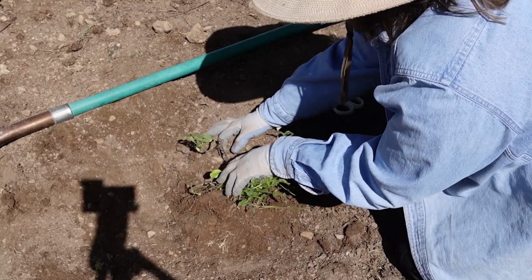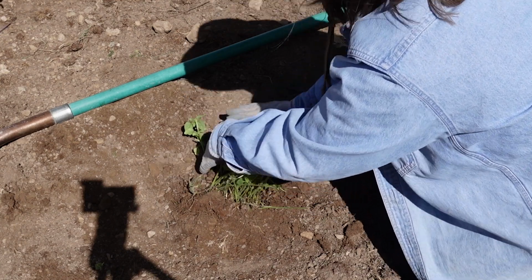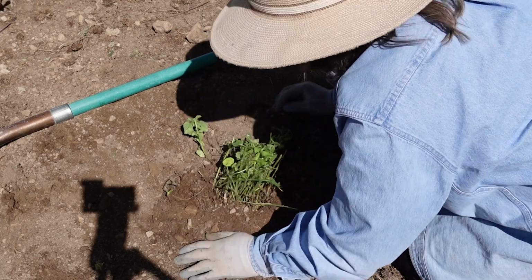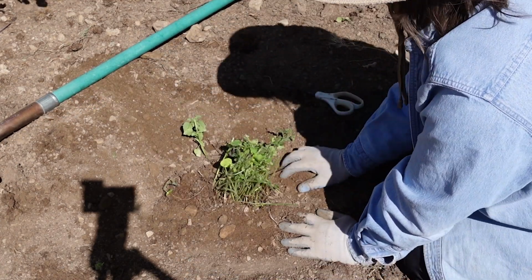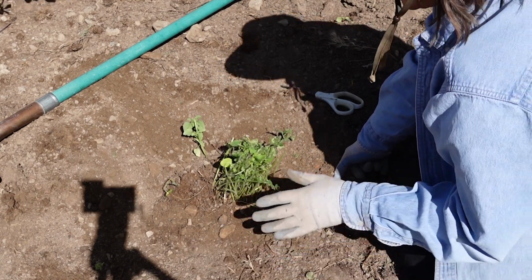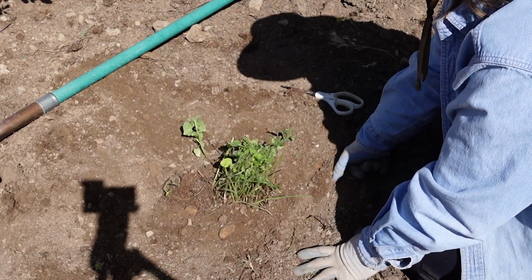Okay, in this one, I don't know if you can see this. This little root goes out here. I'm going to go ahead and just tuck that in there so that it can start its little runner process. And when I come back, I'll water it really well. And I've got a few other things to plant. And then I'm going to put a really thick layer of wood chips.